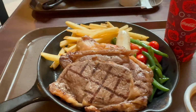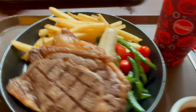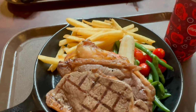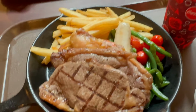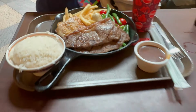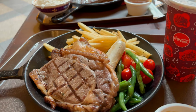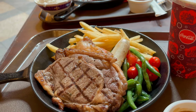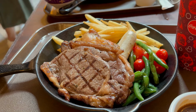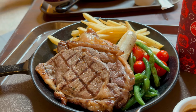So we both got the grilled combo. This has beef, chicken, pork sausage, veggies, and gravy. How already got the same thing. So, yeah. So for everything, we just added 118 Hong Kong dollars because we have our voucher. Ayan. We're gonna eat na.